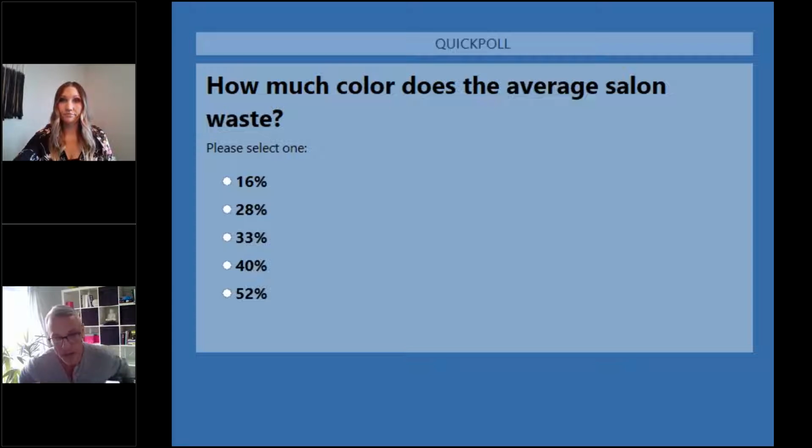Sorry, just what I wanted to add, which I forgot to mention, is we have an iPad on the color bar, but most importantly, we have a scale, a Bluetooth scale that is connected to that iPad. So now you weigh your hair color through Vish, for those of you who don't know. Perfect. Great. We'll give about another 10 seconds on the poll. You can just simply click one of the answers. How much color do you think the average salon wastes?